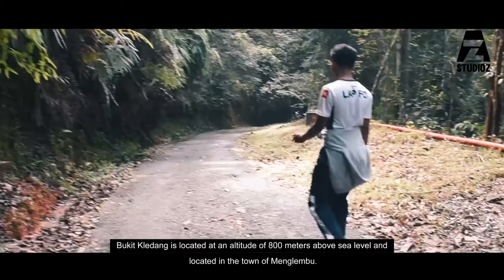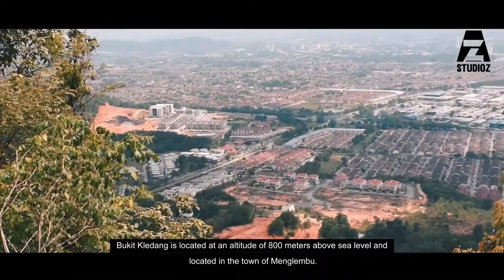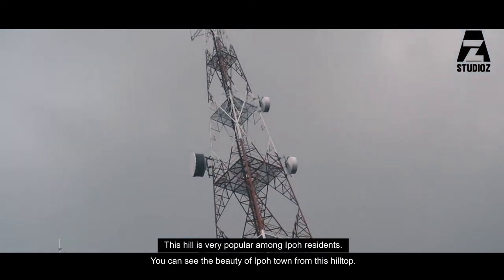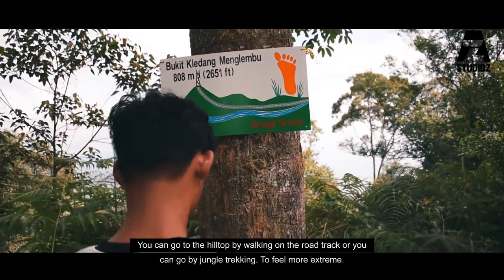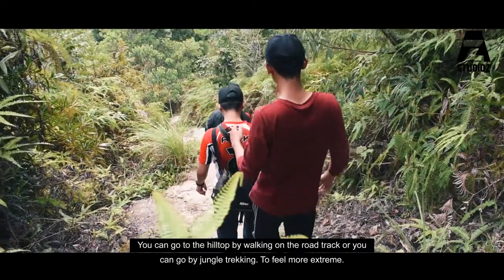Bukit Keledang is located at an altitude of 800 meters above sea level in the town of Menglembu. This hill is very popular among Ipoh residents. You can see the beauty of Ipoh town from this hilltop. You can go to the hilltop by walking on the road track, or you can go by jungle trekking to feel more extreme.